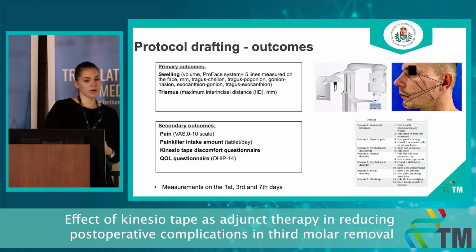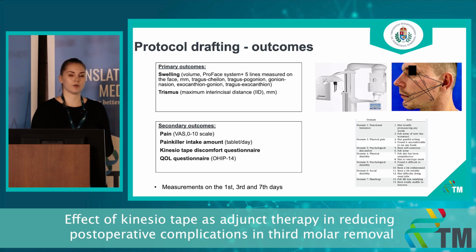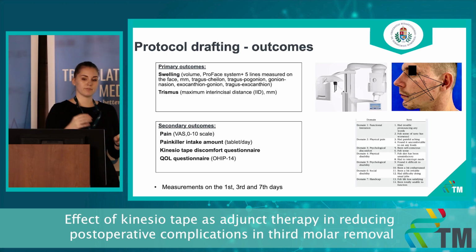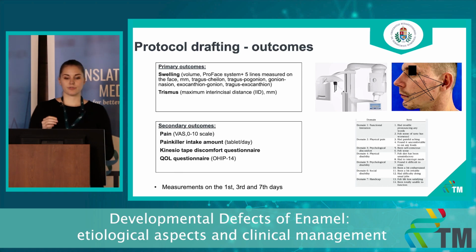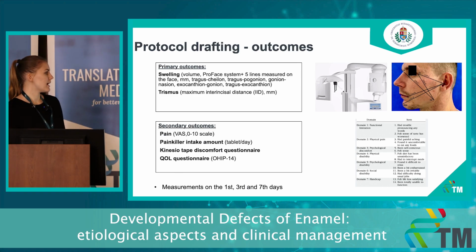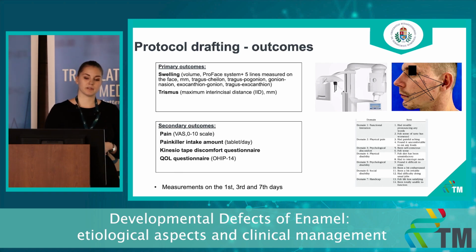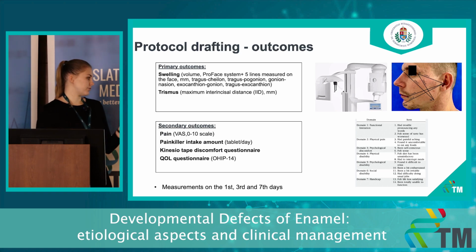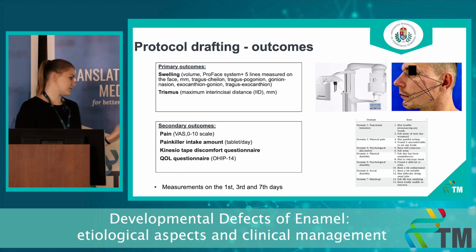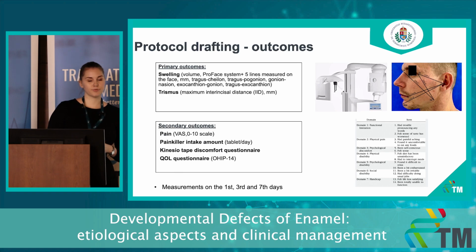My primary outcomes would be the swelling and the trismus. In case of swelling, I would like to perform volume measurements with the Prophase system and the 5 lines measurements on the face, which will be measured in millimeters. And in case of trismus, I would like to measure the maximum interincisal distance in millimeters. My secondary outcomes would be the pain, which will be measured on the visual analog scale, the painkiller intake amount, and I would like to assess the kinesiotape discomfort and the quality of life with questionnaires.